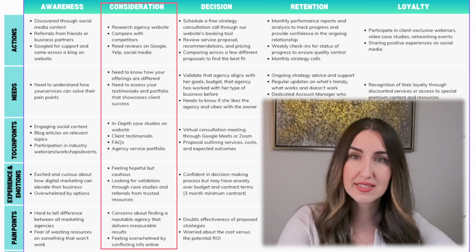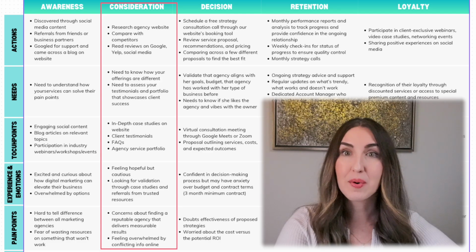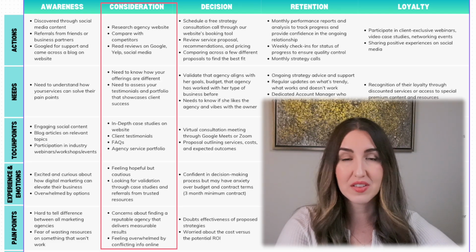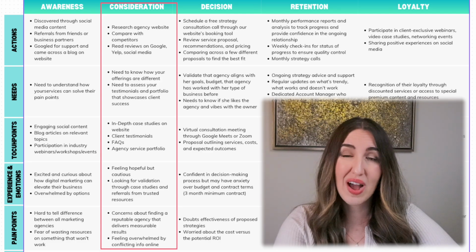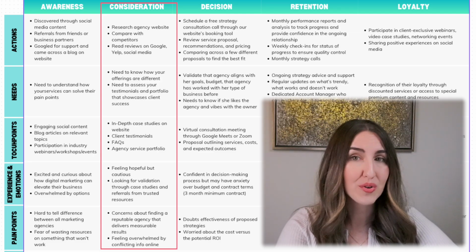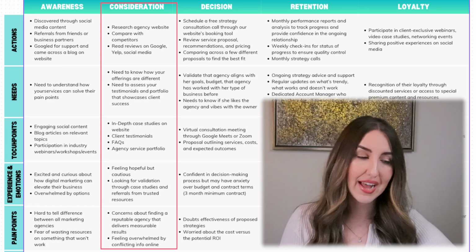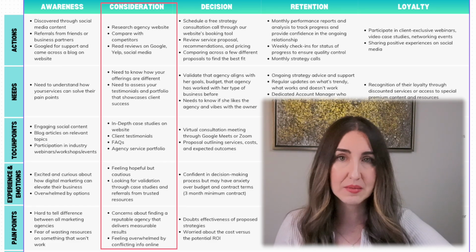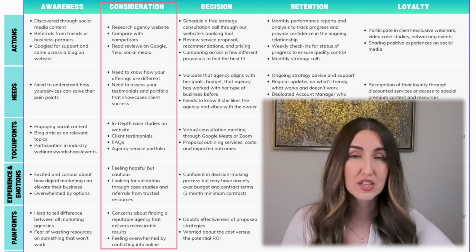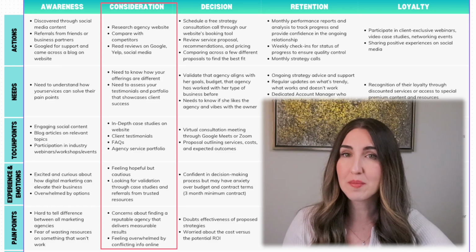Some of the actions they're gonna take at this point is they're probably gonna research the company website. They're gonna probably compare me with other people within the industry. Well, she needs to know how you're different, what kind of services you're offering, what kind of testimonials and portfolio work do you have. Some of the touch points that I can do at this stage is I could provide some in-depth case studies. Maybe I can create some client testimonials, some FAQs to kind of ease her concerns that she has.